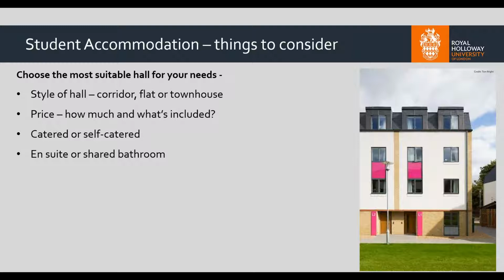On the other hand, some students would like the idea of having an ensuite and having their own bathroom, which comes with a higher price tag attached to it. Whether or not you want to be directly on campus, or if you want to be a short bus ride or walk away, again, this is applicable for both campus and city universities.